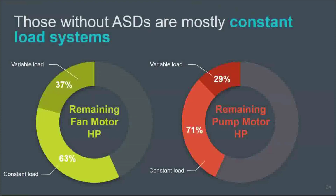And if you look at the savings or average megawatt perspective for the potential, constant load systems hold only about 1/3 of that remaining potential. That's because ASDs on constant load systems save relatively less energy than on variable load systems. But if you look at these donut charts, constant load systems hold a significant chunk of the remaining potential. So looking ahead, something interesting for the region to think about is how we put ASDs on both variable load and those harder to reach, slightly less savings, smaller savings systems.